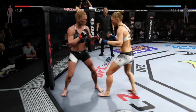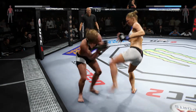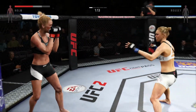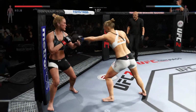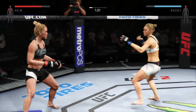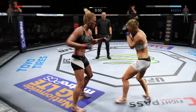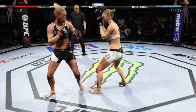90 seconds remains in the round. Nice shot. Good job landing this series of strikes here. Joe, that was well done, blocking the punch. Oh! Can't connect with the jab. 1 minute. Rousey with a jab. And a quick spin. 45 seconds in the round.